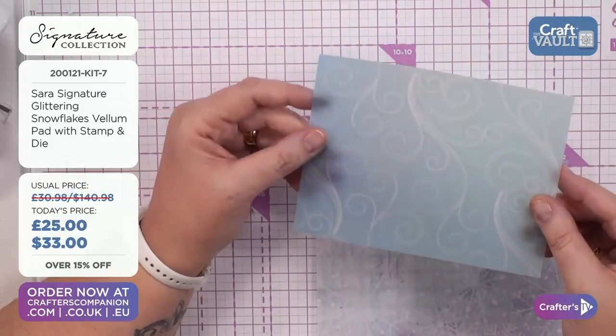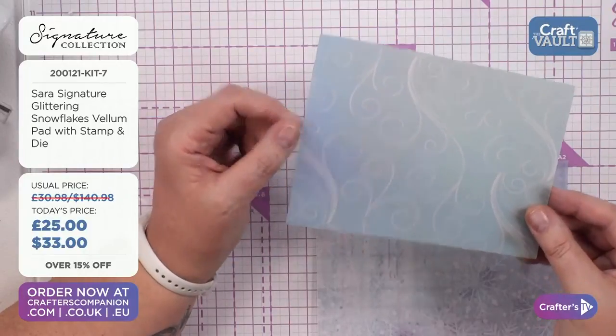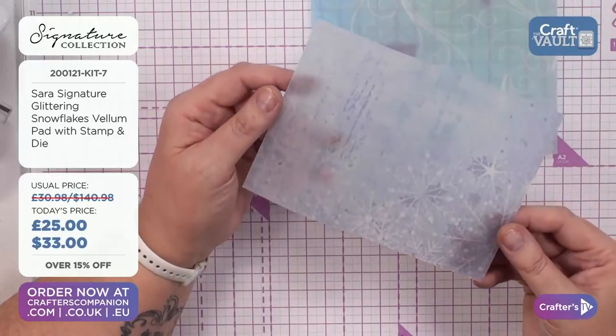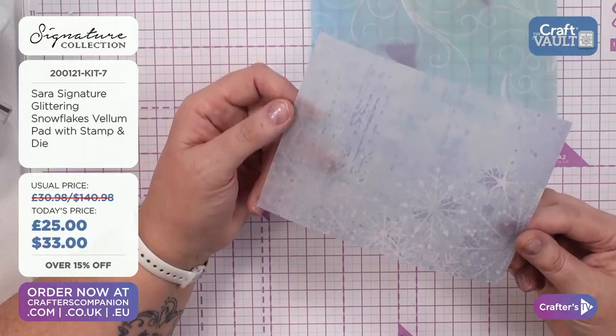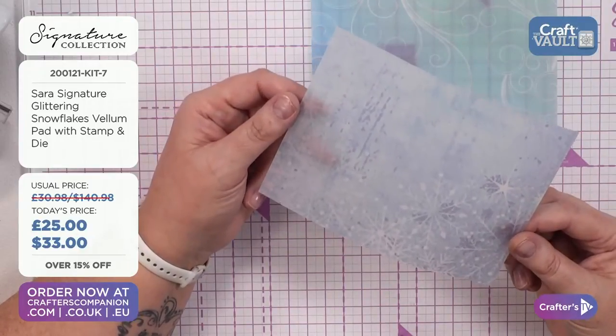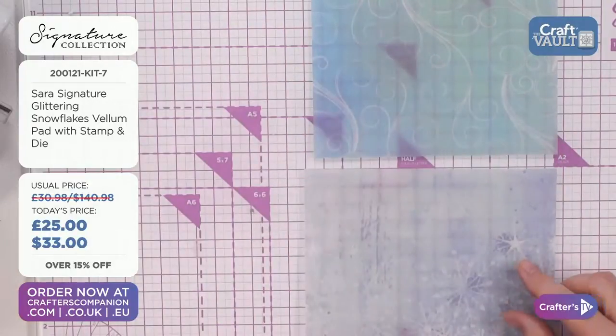And even though we're on a bit of a wintry theme, I just think you could use that pretty much any time of year. We've got a few snowflakes going on this one, but I would use that right through the winter. Winter over here in the UK can last for several months, so you use it all year round, to be fair. Yeah, you're going to get plenty of use out of it.